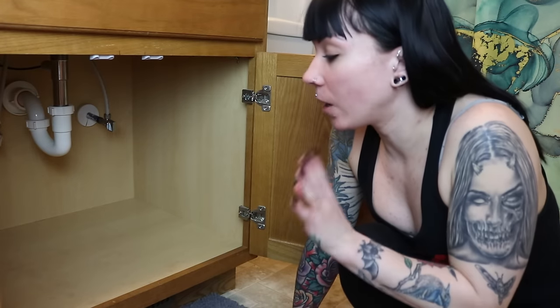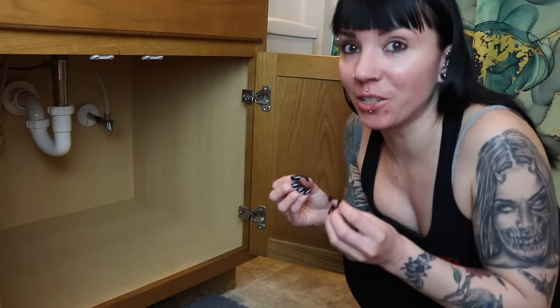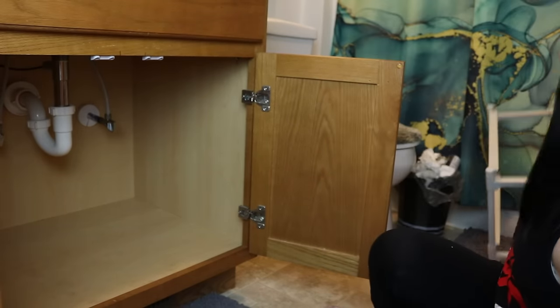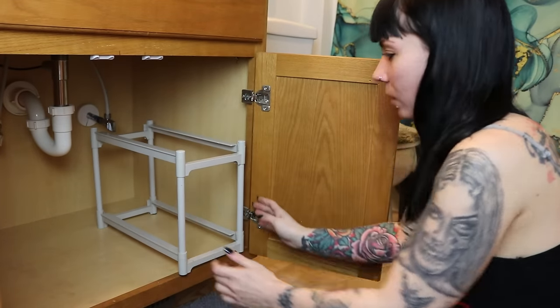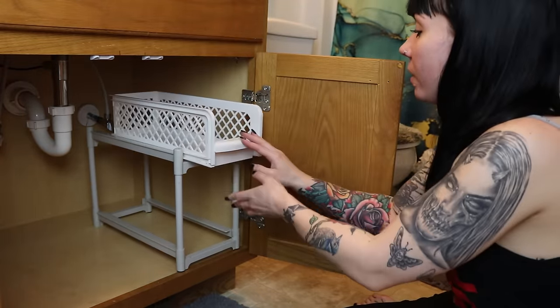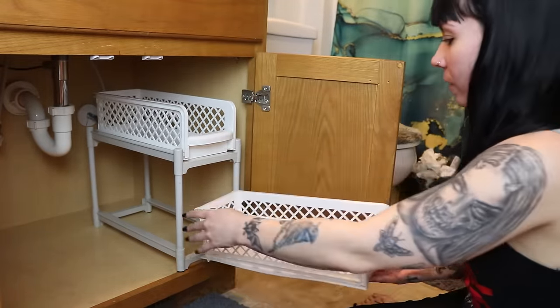Everything is cleaned and wiped down, so now we can start putting everything back and start organizing. Oh my gosh, this bathroom is so small. It's not ideal. Okay, so this one goes here. I'm appalled at how dirty these drawers were. It was really bad.